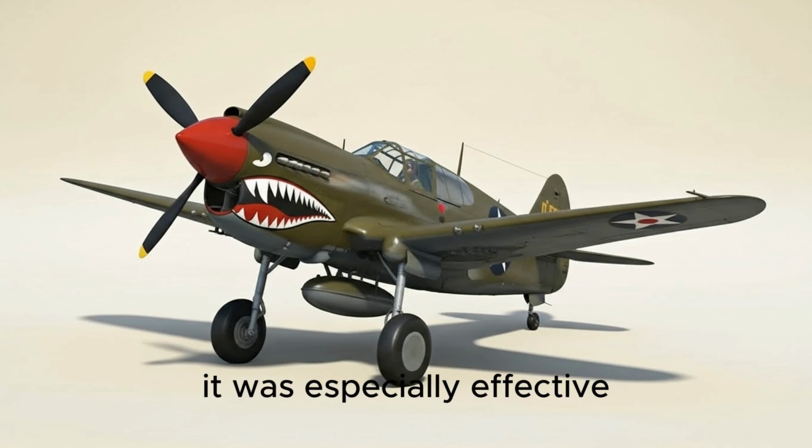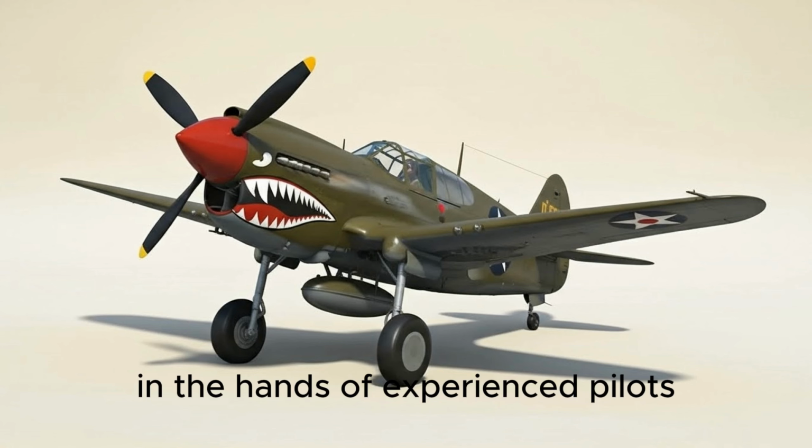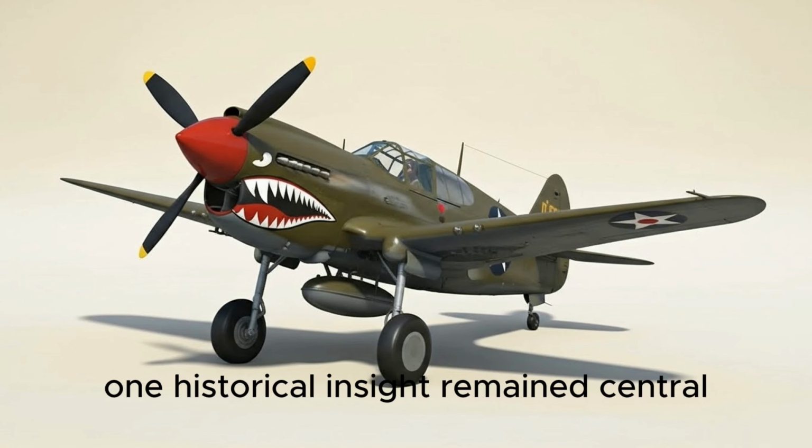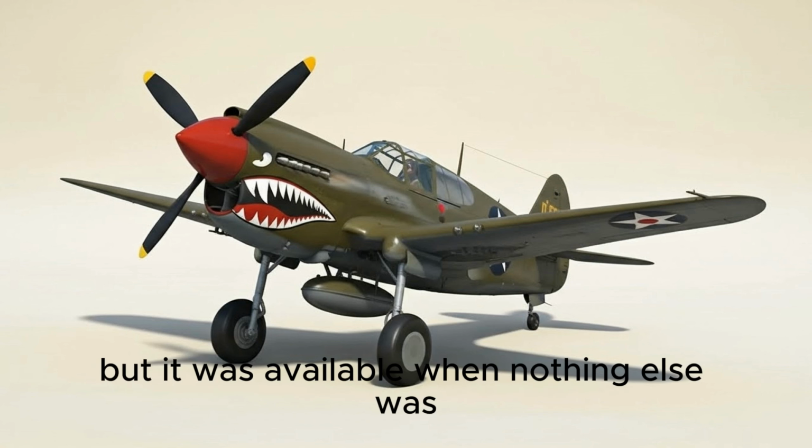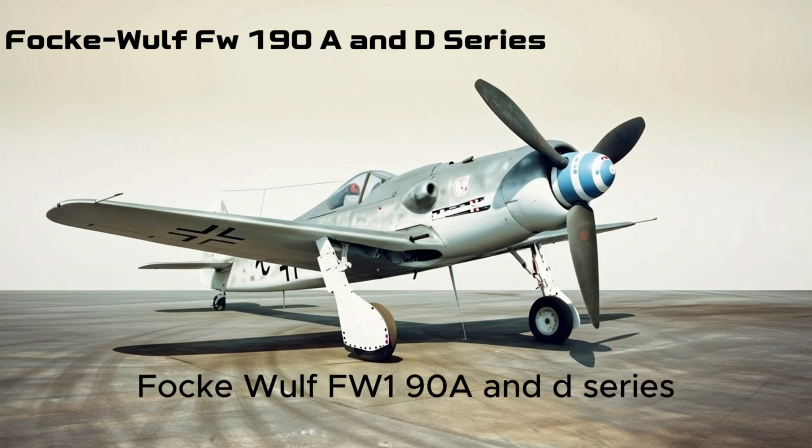It was especially effective in the hands of experienced pilots. One historical insight remains central. The P-40 was not the best fighter of the war, but it was available when nothing else was. Focke-Wulf FW-190A and D series.